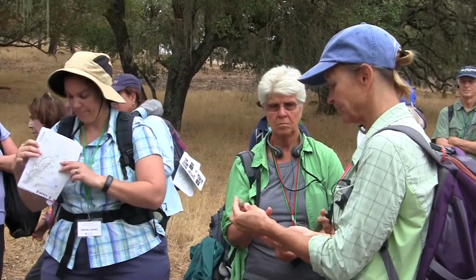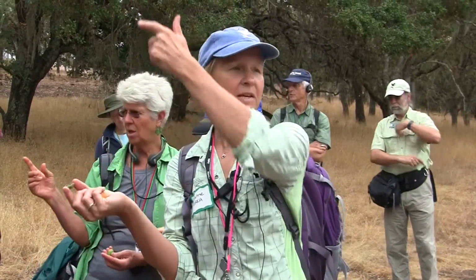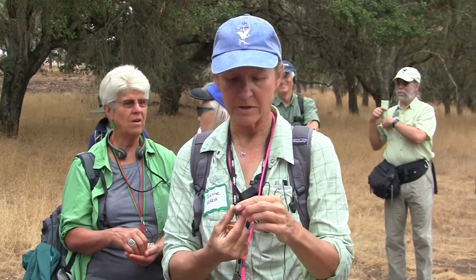When some of the reading said hairy, is that a different one again? Hairy on the leaf or on the acorn? Yeah, so for example, the canyon live oak, which is up the canyon, has little hairs inside. So that's another good use for your hand lens.